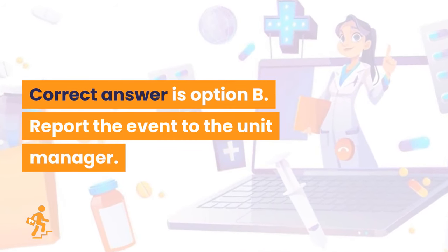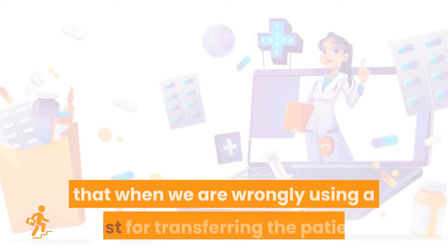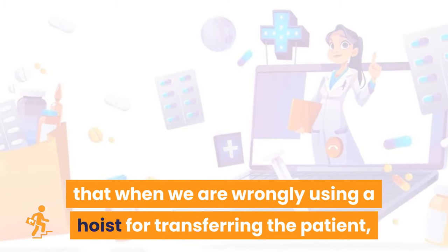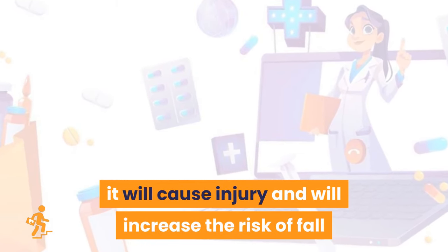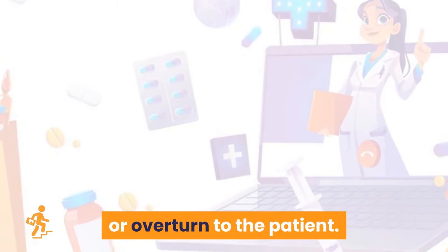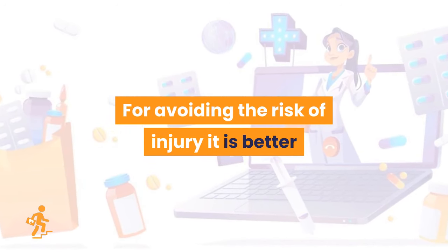Correct answer is option B, report the event to the unit manager. As we know that when we are wrongly using a hoist for transferring the patient, it will cause injury and will increase the risk of fall or overturn to the patient. For avoiding the risk of injury, it is better to report the event to the unit manager.